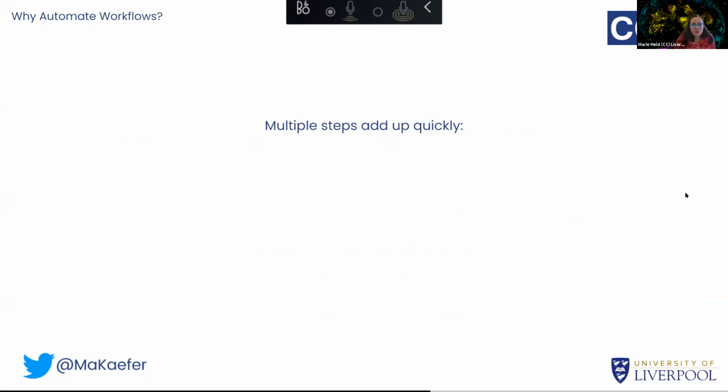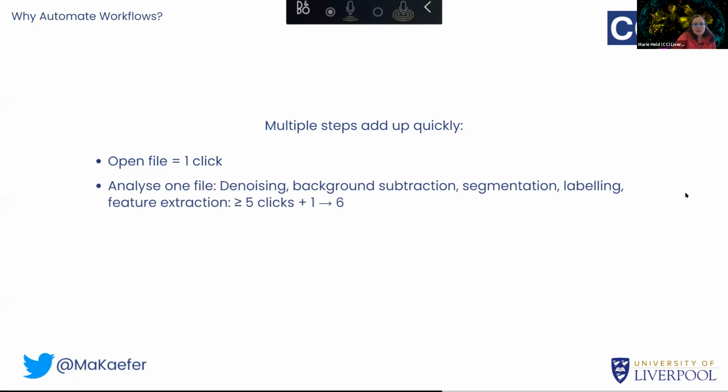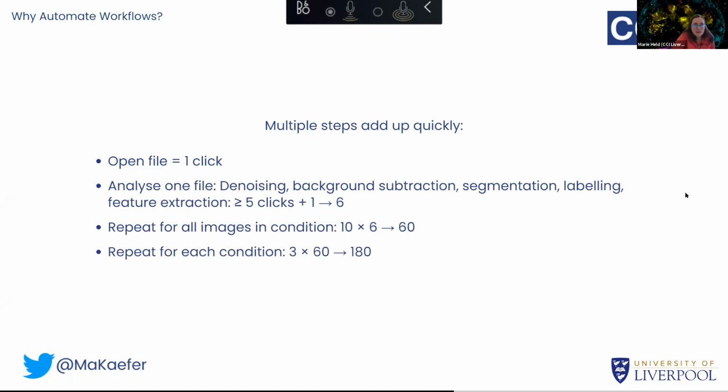And also another point of why to automate workflows is multiple steps add up very quickly. So just the back of the envelope calculation. If you open the file, it's 1 click of a mouse. Analyze one file. If you include just 1 click per step, denoising, background subtraction, segmentation, labeling, feature extraction, that's 5 clicks and most likely more. So you're already at 6 clicks at that point for one file. Repeat this for all images in one condition. Let's say 10 images per condition, that's 60 clicks. Each condition, let's say a control and 2 different drug concentrations, you're at 180 clicks. So for one very, very simple experiment, you're at a minimum of 180 clicks per experiment, which does not sound appealing whatsoever. If you think that you have a load of images and you need to go through those.